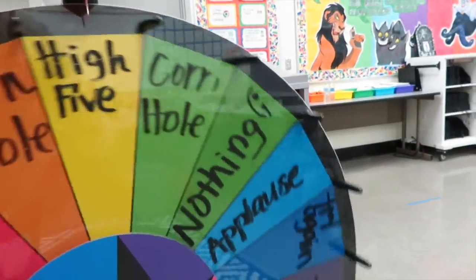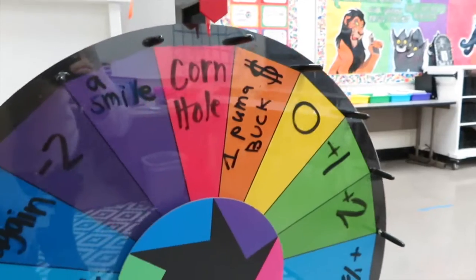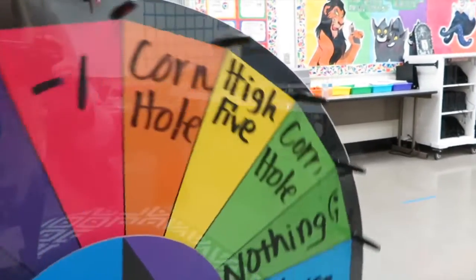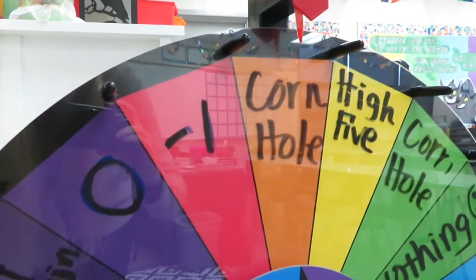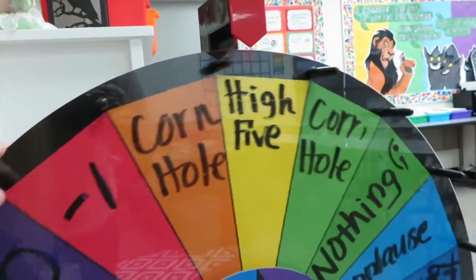So if a kid does really well in like Kahoot or quizzes or something, he gets an A on a test or something, he gets to spin the wheel, and there's lots of different things on here. So he can win Puma Bucks, he can win points, he can win nothing. There are some anti-prizes that I put on here, like -1 point, but that's mostly for my drama class because my drama class actually gets a lot of extra credit. So minusing 1 point after they have like 105% on an assignment won't bother them very much at all.